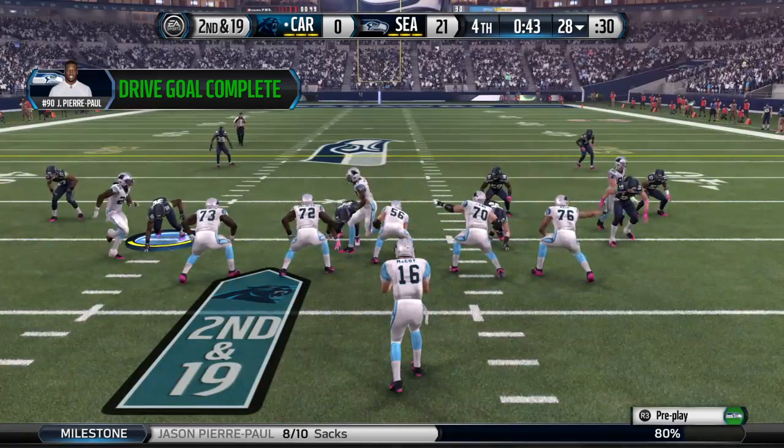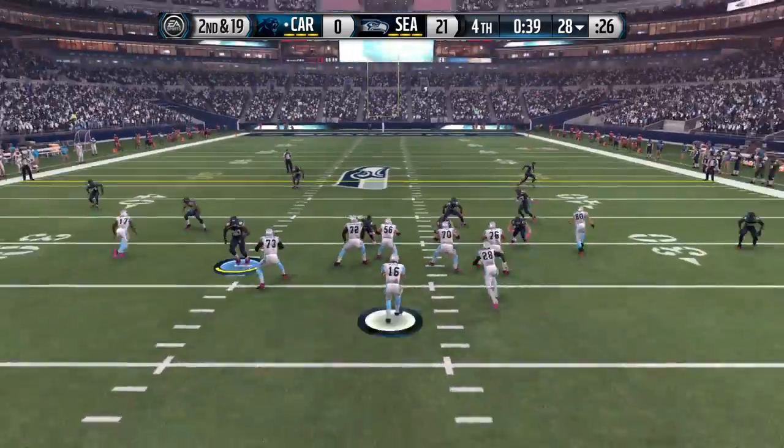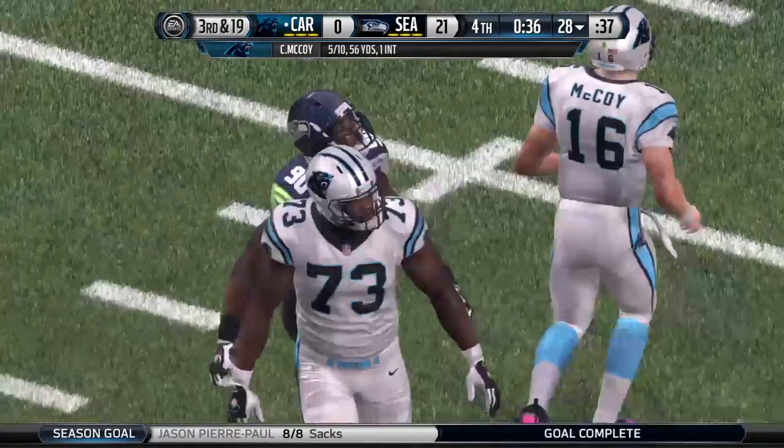They'll go hurry up. McCoy is going to take the snap from the shotgun. Incompletion here as he was looking over the middle.